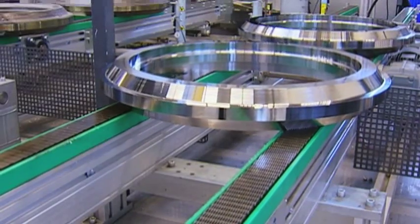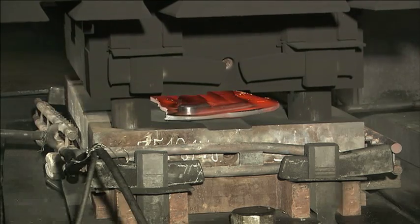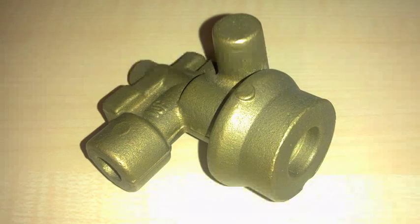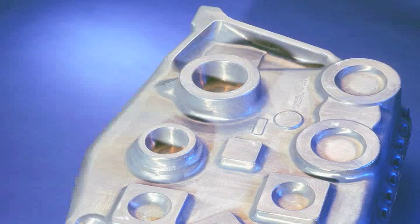For example, the highly temperature-resistant metals nickel and cobalt are used in airplane jet engines. Airplanes also feature forged structural components made of titanium. Forged brass is used for synchronizing rings in gearboxes or for fittings. The list of metals processed by forging also includes copper, magnesium, and lead.